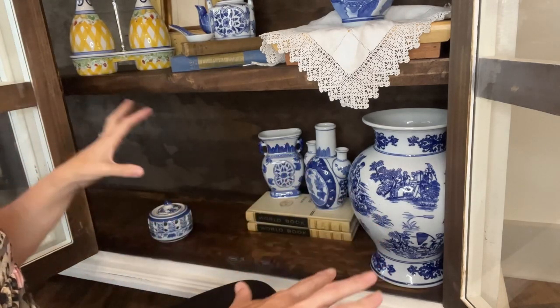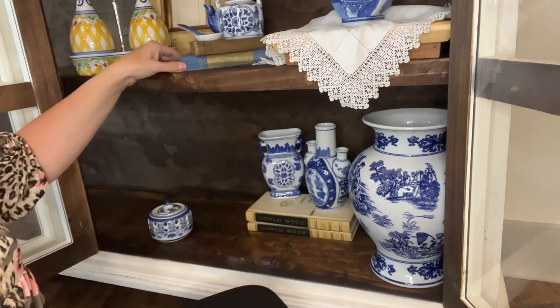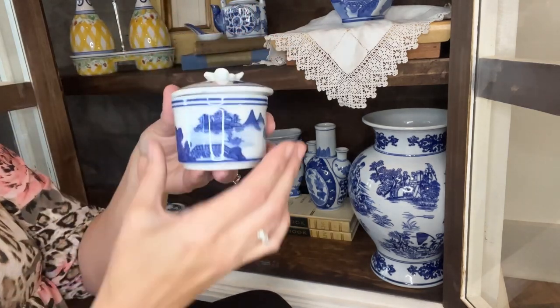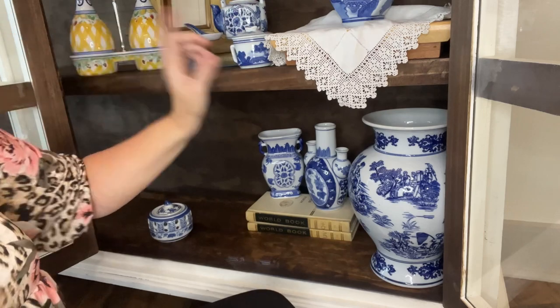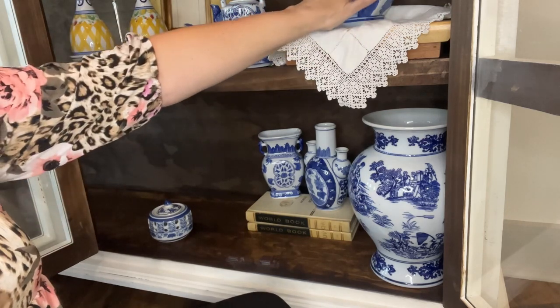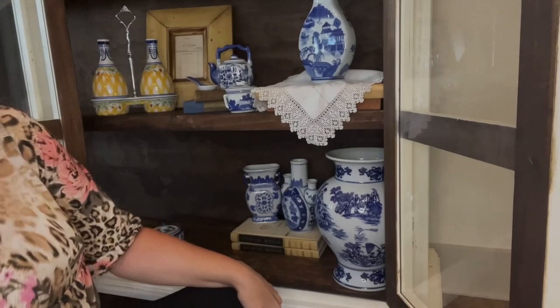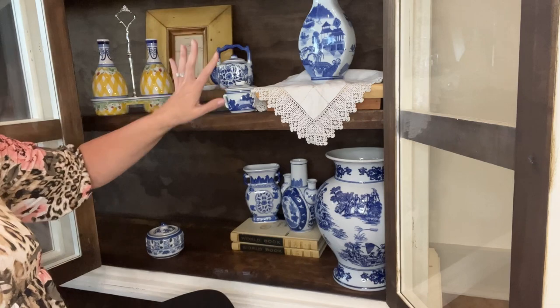I wanna spread it out, so I may keep kind of playing with it. This was from the set of my mother-in-law, and I did purchase that. So I purchased these three pieces and these bottom. Maybe y'all can see that better. I'm sorry, I didn't realize that y'all couldn't see the top.